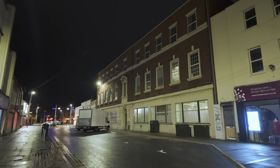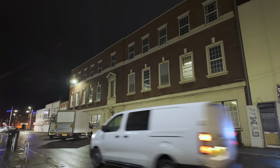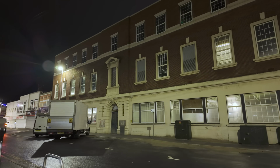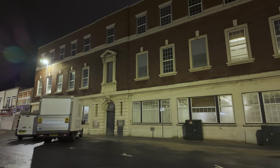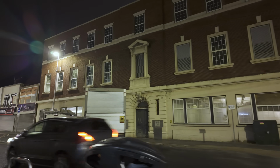It's like the second main post office in Blackpool, and I think that's a gym on the second floor, so it's partly in use. I can see lights on inside. Not as grand as the one in town.